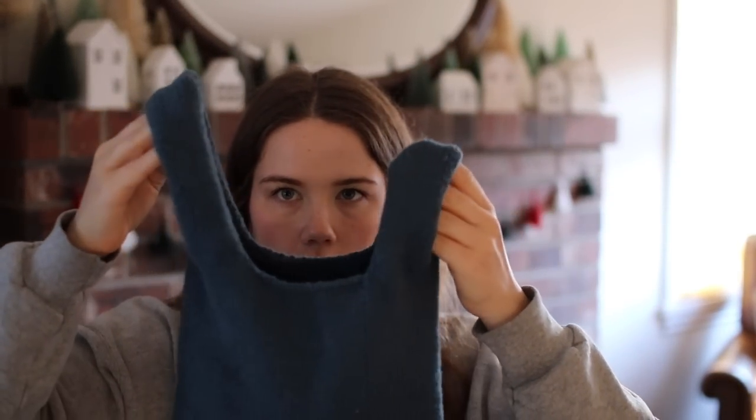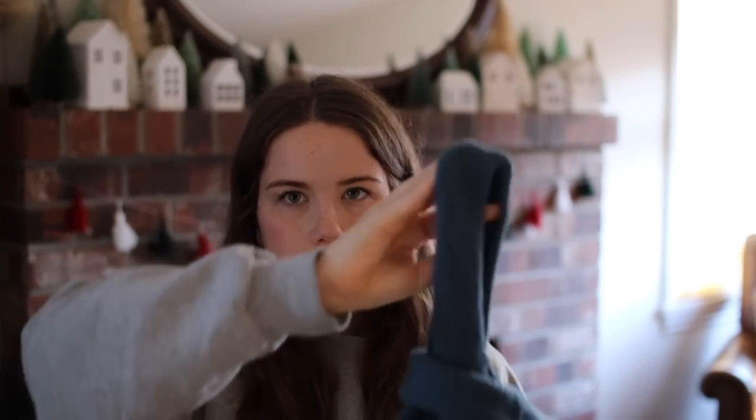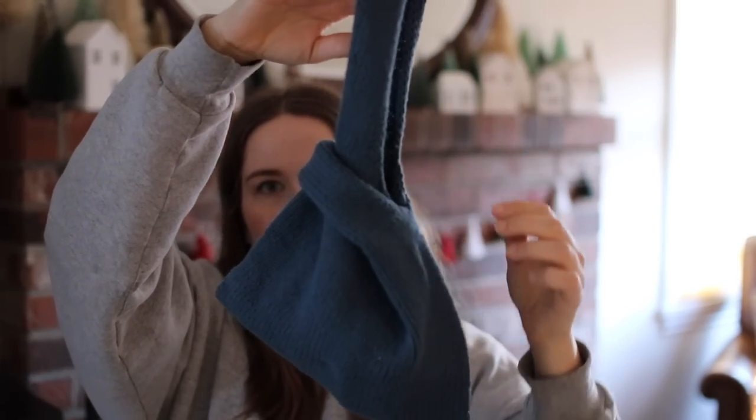Drops Paris is a heavy DK, light worsted yarn. I don't remember if my gauge was on or off for this bag, but I think this is about spot on to what the pattern recommends. The pattern is written with a linen yarn, a Pearl Soho linen yarn. So it is meant to have a little bit of a drape to it, which I think makes this little dumpling look super nice.